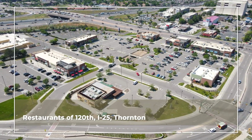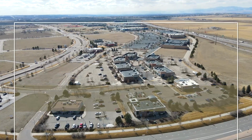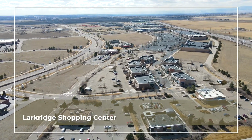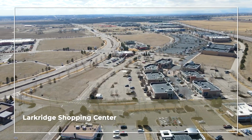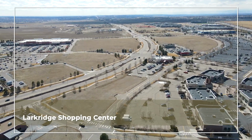Now your local grocery stores are going to be tucked closer into the neighborhoods. At 120th and Washington you've got Super Target. 120th and Colorado is King Soopers, which is our major grocery store. 136th and Colorado, and 128th and Quebec is Walmart. So those grocery stores are around the shopping centers in the neighborhoods, but the closer you get to I-25, you'll find your restaurants, your cool hangouts, your community, things like that. And this honestly is the central hub of all of that. We are in the middle of all of it.